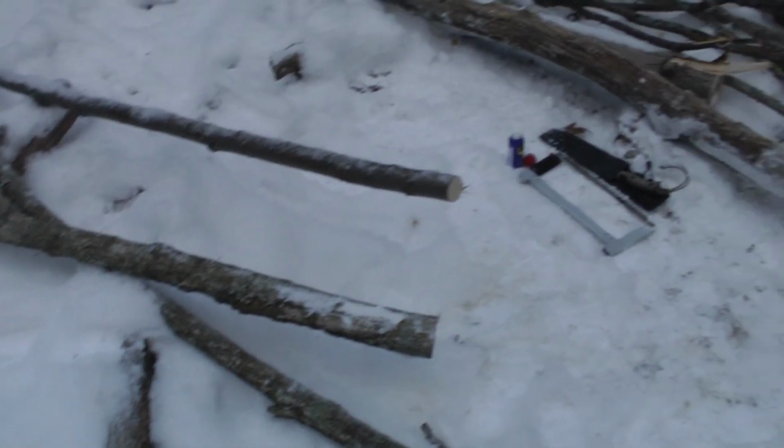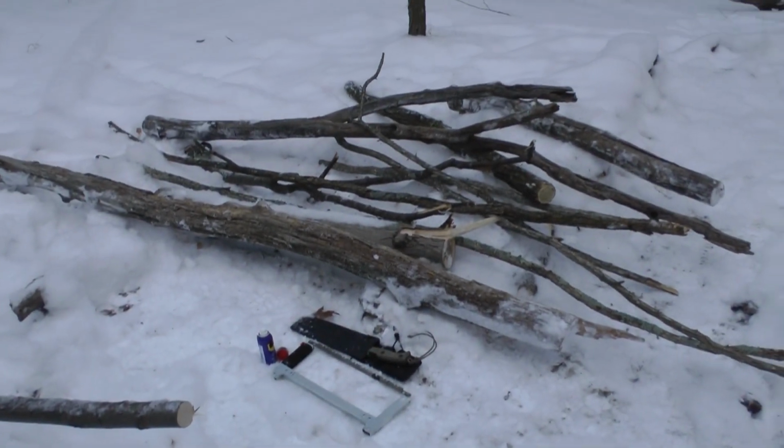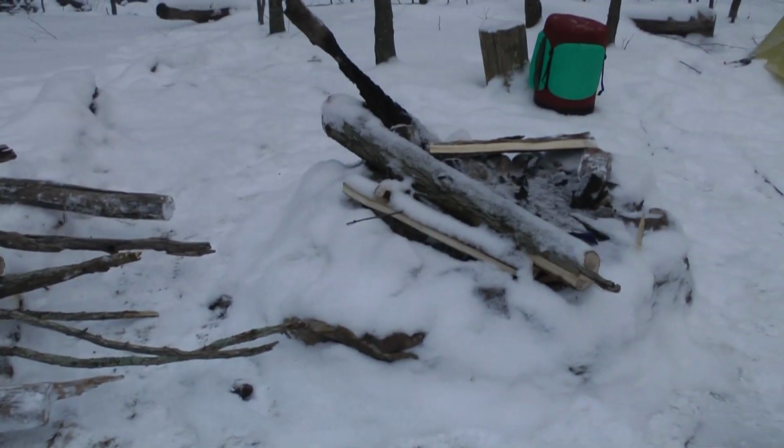All right, there's our wood. I think we're in pretty good shape. And we got that big log left too.